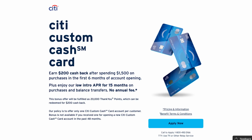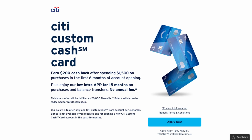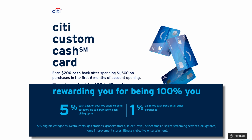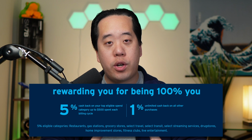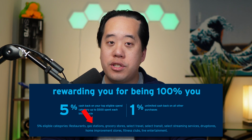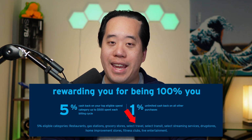If you said the Citi Custom Cash Card, you would be correct. We all know and love the Citi Custom Cash Card because it's an amazing no annual fee credit card that earns 5x thank you points on your highest spend category on up to $500 spent per billing cycle in the categories shown here. You can see that these categories are pretty broad and covers a lot of major categories such as restaurants, gas stations, grocery stores, as well as travel and transit.